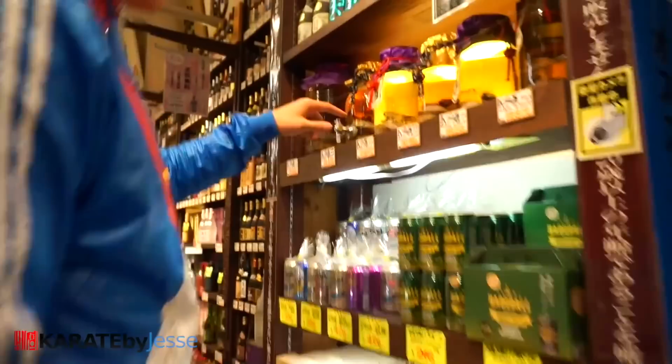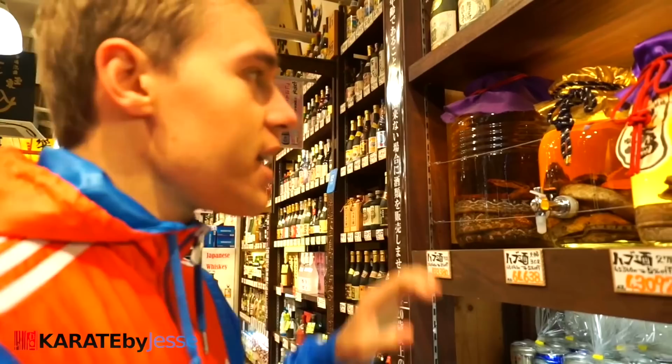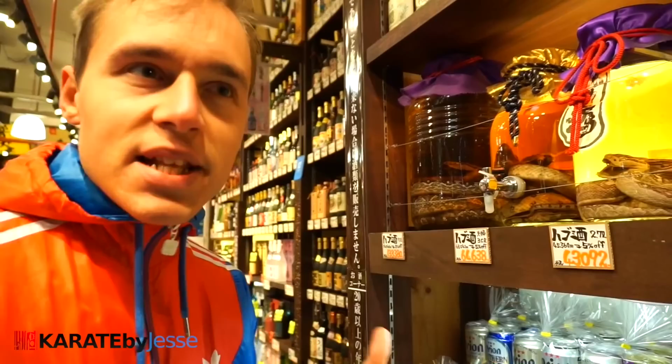This is the traditional Okinawan awamori, which is like the Japanese sake, but an Okinawan version. And look, they put the habu, the super deadly snake, inside. And legend has it that sometimes they don't get the poison out of the fangs. So in like one in every million jars, there's actually poison left. So it's like an Okinawan Russian roulette kind of thing if you want to drink that. Not for me.